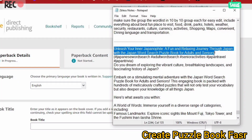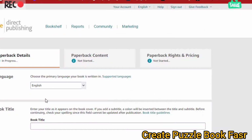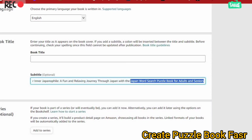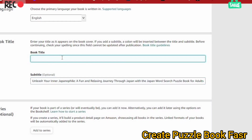So let me just come right here and copy this. This is actually still the title. Don't mind the way I upload now. You can do yours whichever way. You can follow the pattern that I'm using to upload, but don't mind the text that I'm using. The text that I'm using might not be the same as yours. So that's what I'm saying.